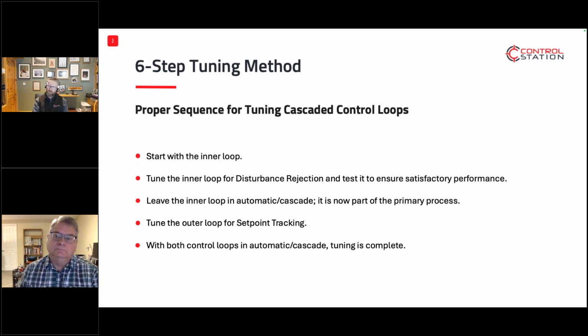You treat them as two separate PIDs, but the outer PID is quite obviously using the inner PID as its driver. That's disturbance rejection versus set point tracking. The inner loop is disturbance rejecting, responding quickly, moderately aggressively, whereas the outer loop doesn't need to react that aggressively for those disturbances anymore. So it can be set nice and calmly to maintain set point over a longer period of time. That's the function of that dual step test: you do the inner one and then the outer one.